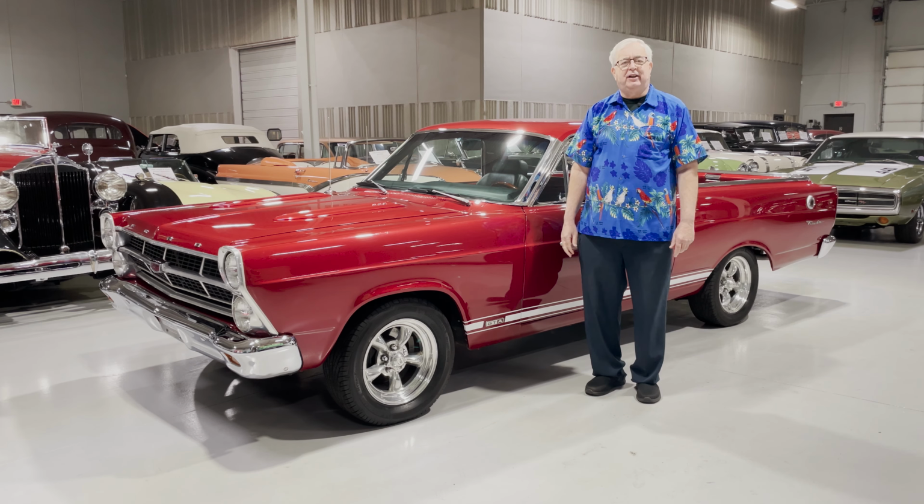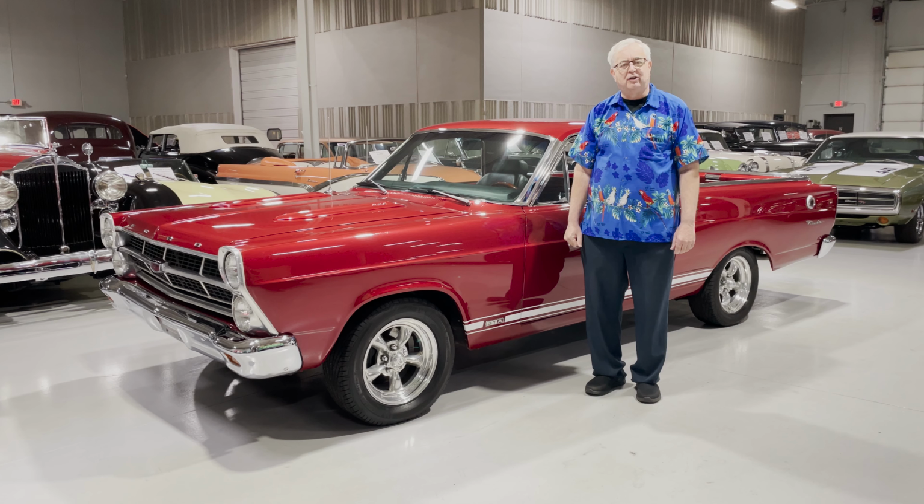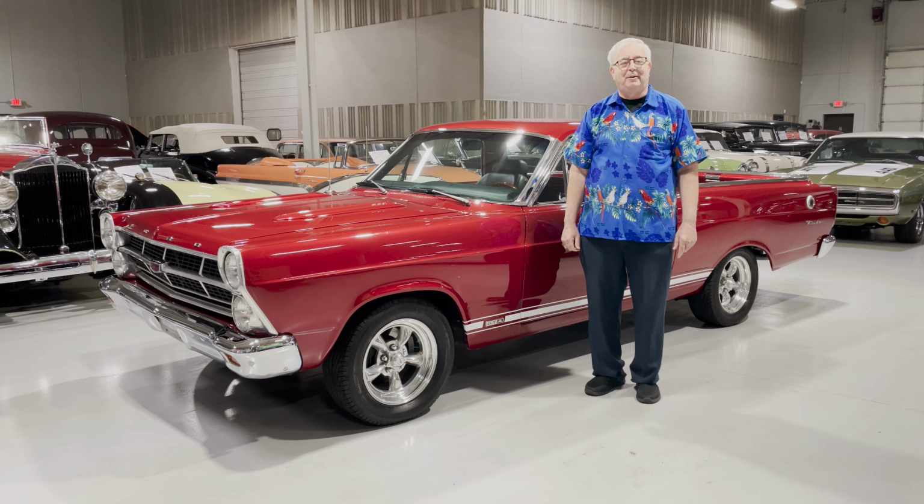Well, greetings from the sales floor of Ellingson Motorcars here in Rogers, Minnesota, northern suburb of Minneapolis, Minnesota. Today we're going to talk about our latest addition, a 1967 Ford Ranchero. Oh my goodness, give you all the details in a minute.